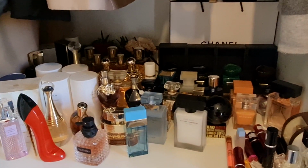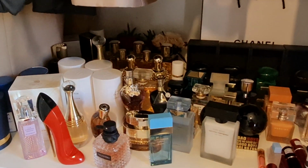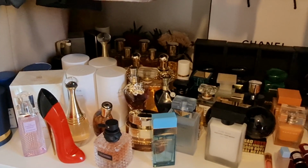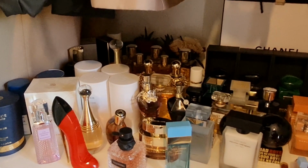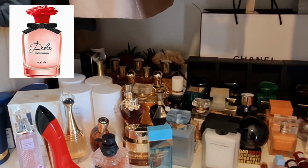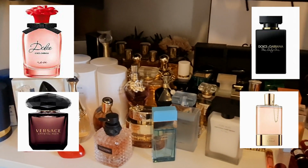Just another side note, you will find some fragrances missing from the collection I showed you, because I already decluttered some before traveling to Egypt. I took the fragrances that I thought my friends and family will enjoy much more than me, and I took them with me. So I decluttered Dolce & Gabbana Dolce Rose, Dolce & Gabbana The Only One Intense. These are the two that I remember.